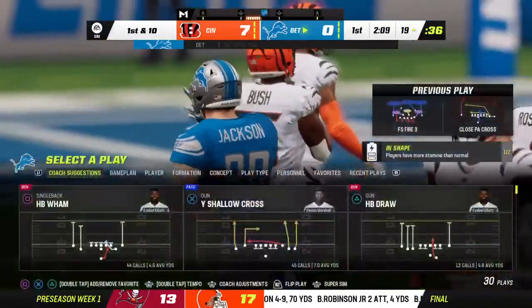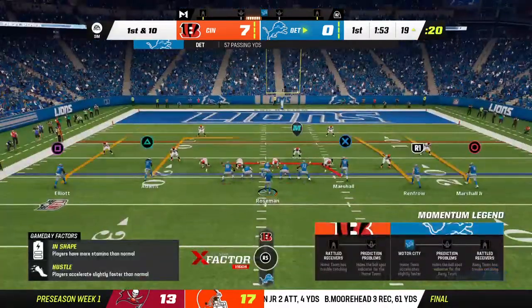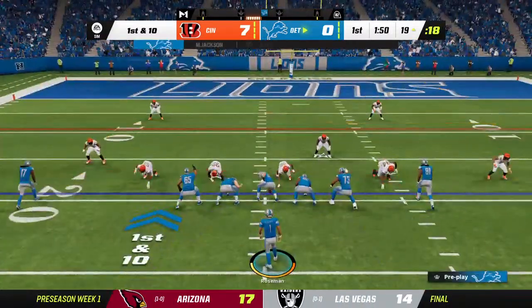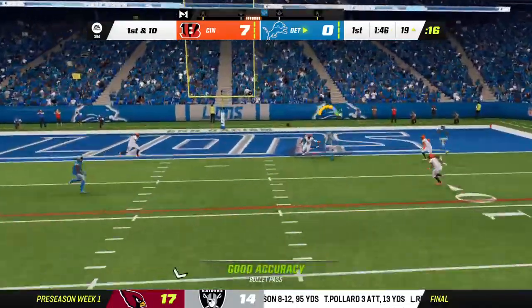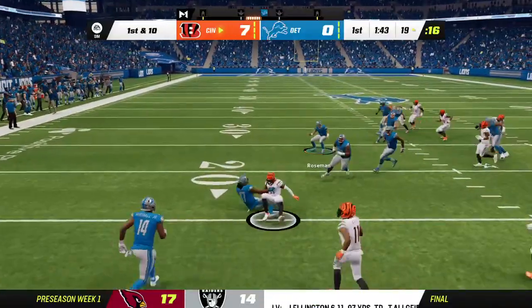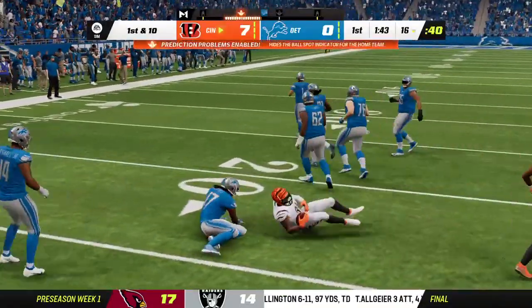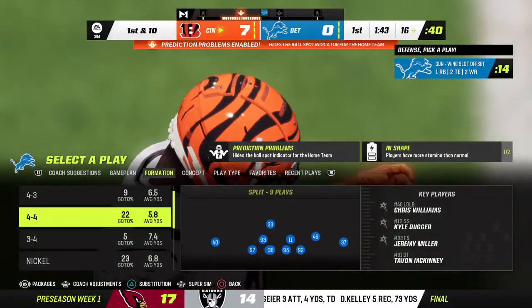They'll get it inside the 20. The catch and run there, good for 16 in the first. Inside the red zone here, they'll look to throw. Oh, he tries to force it in, and it's intercepted. Picked off by Kirby Joseph. And the Bengals are going to take possession here at their own 16-yard line.